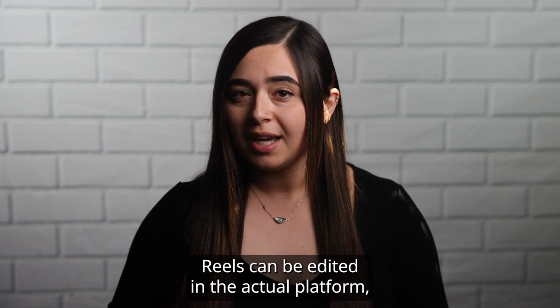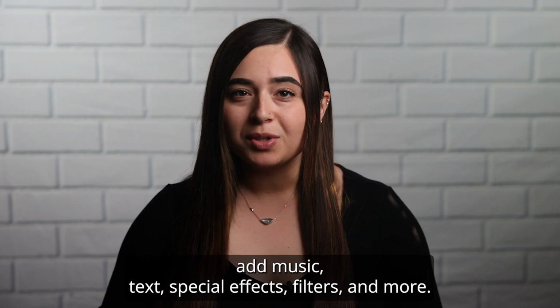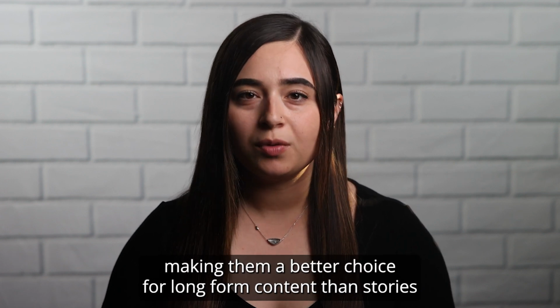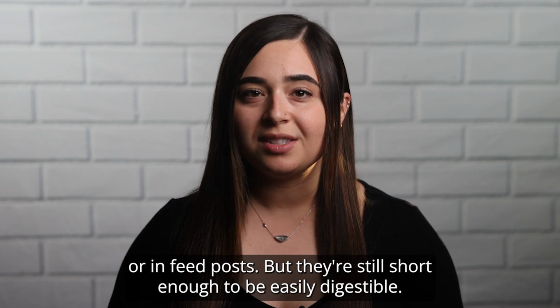Reels can be edited in the actual platform, allowing you to make one reel out of multiple different video clips, add music, text, special effects, filters, and more. They also last for a max of 90 seconds, making them a better choice for long-form content than stories or in-feed posts, but they're still short enough to be easily digestible.